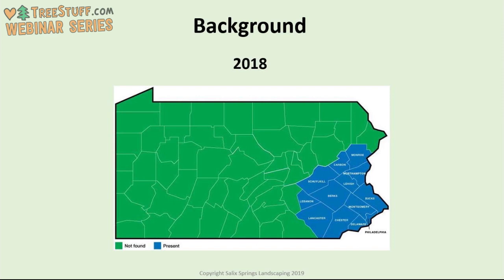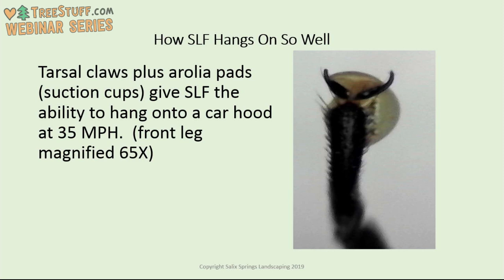There's a couple ways that it spreads. It spreads naturally. It can fly, it can walk, and it can hitch rides. It's really good at hitching rides, and there's two ways that it does it. One is as adults, mainly as adults, they hang on really well. And you can see in that picture, blown up 65 times, they have a suction pad there and a rolia pad like a fly that allows them to walk on glass and windows and ceilings and everything.